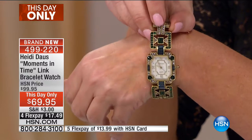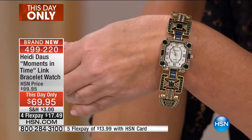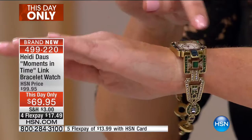Emeralds. I don't know if you can see that right there, but the color of emeralds, the color of sapphires, the color of diamonds. Oh, wow. People are ordering it. We haven't even gotten through the whole thing. Look, you have the stones all the way around. You have the big stations on the bracelet. You have the links that go all the way.